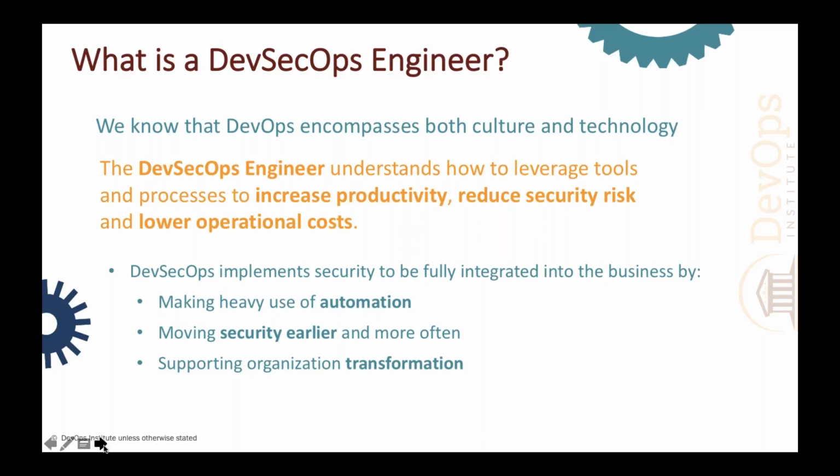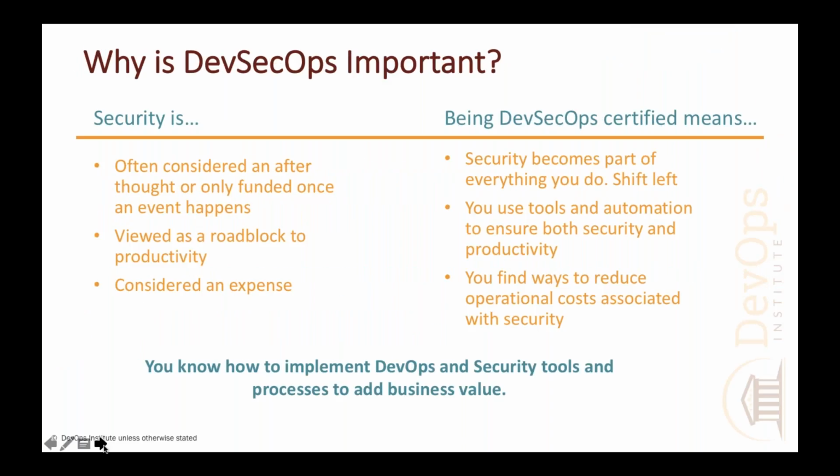So a lot of people look at us and say, hey, you've got these three levers that are in competition with each other. But at the end of the day, you can actually make them all go forward in the right direction at the same time. Like I said, the course is going to talk a lot about automation, about moving security earlier, which is this idea of shifting left, as we call it. And then certainly we're going to talk about cultural and supporting organizational transformation over time, and how the DevSecOps engineer can be part of all three of those.